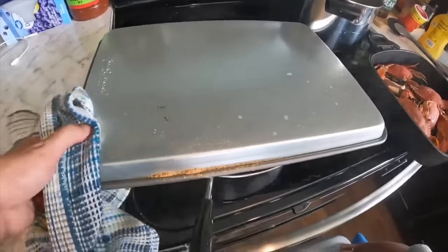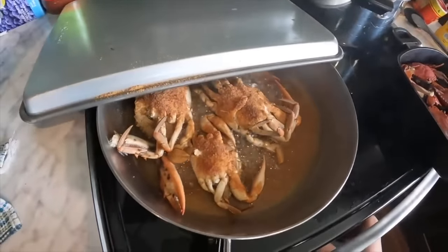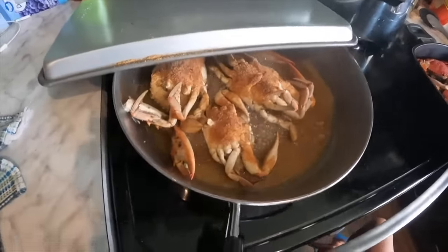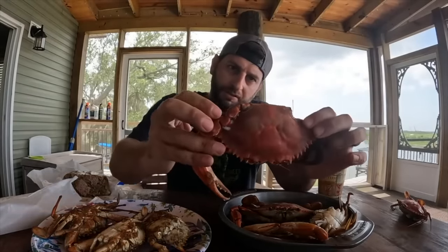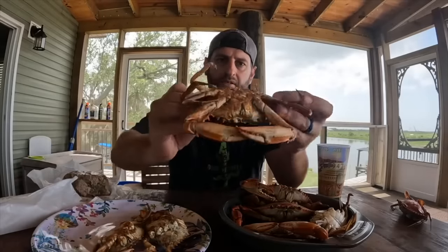All right, y'all, my steamed ones should be done. Go ahead and cut the heat on those and pull those out. All right, so we've got our boiled ones. These are just boiled in the water with seasoning in the water. And then we've got our steamed ones here where the shell sat on the bottom. The water probably came up to about right here, so it never covered the meat. And we just covered the crab and seasoning.